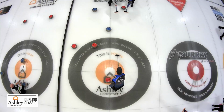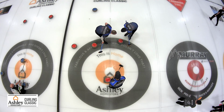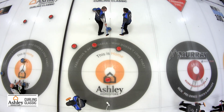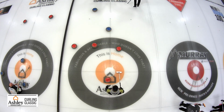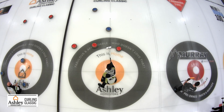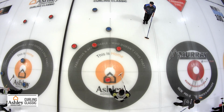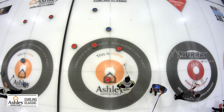Seems to be hanging out quite a distance. Yeah, just starting to curl now. Very nice weight. They just had to wait on that a little bit. So fighting the top eight. Epping can make a nice little hit and roll behind the corner, and corners are the center board.